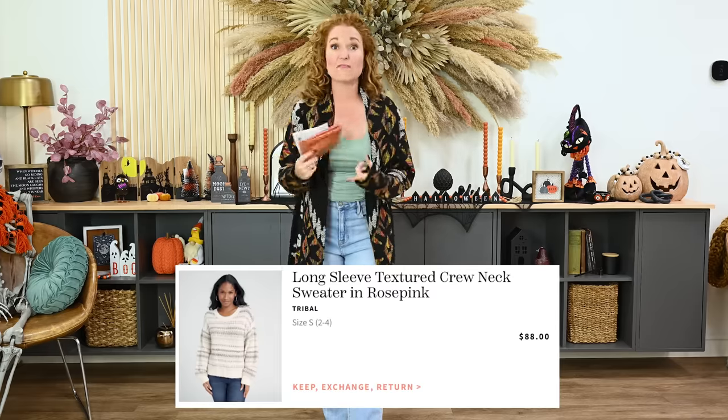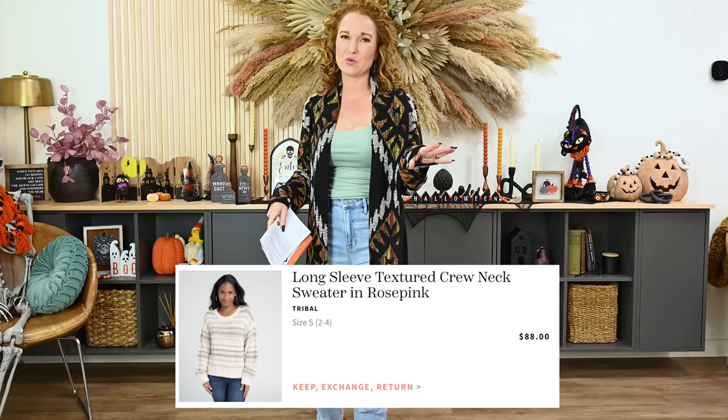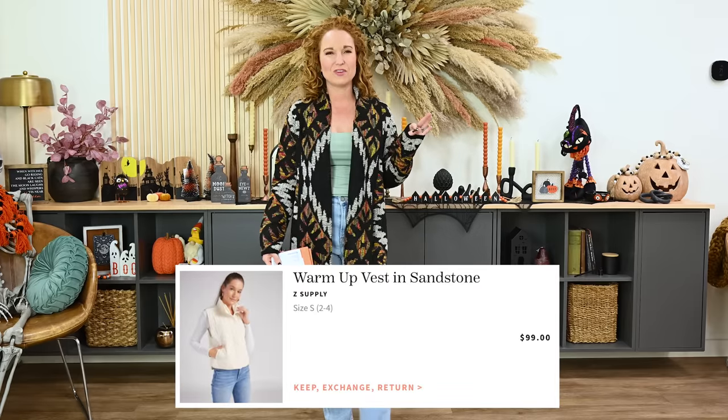And then we have the very first sweater I put on. Did it wash me out? You gotta tell me. Did I look washed out or did it look cute? I just feel like we have good options. Oh, and the vest. I don't know how I feel about the vest. I think it's a size too big. I like my vest to fit a little snugger, and I feel like that one was loose.